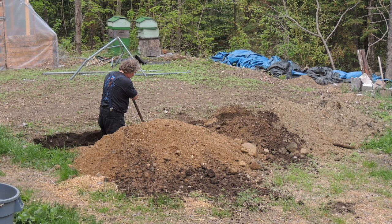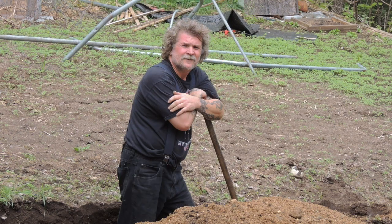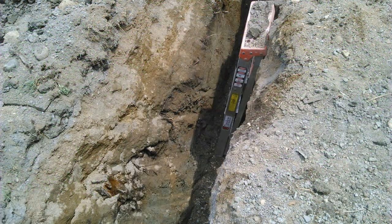Now, I want to tell you something else. Papa started digging the footings by hand with a spade. Those footings have to go down because we are in Quebec, and we have to go way down below the frost layer. Those footings have to be 5 feet deep.